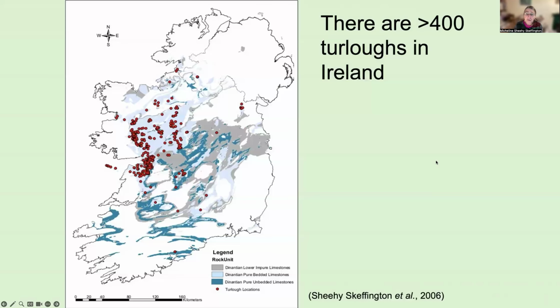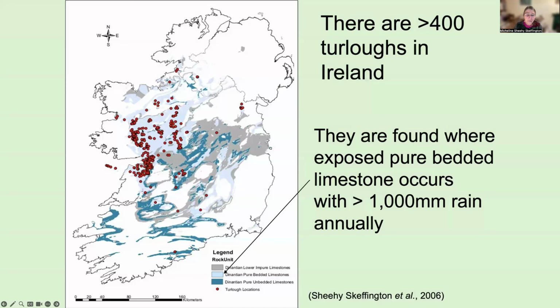So there are over 400 turloughs in Ireland. Here, the Geological Survey of Ireland has mapped them in relation to the limestone, and this is all Carboniferous limestone, but the turloughs are associated with the pure bedded limestone, this pale blue colour. Pure is required so that it dissolves more easily in the slightly acidic rain water.